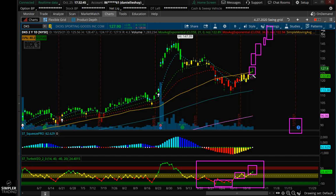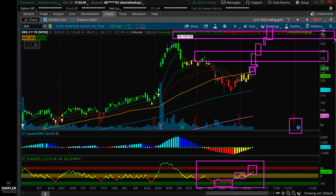As long as this can sit up above the 50 simple, hold there, and then have a follow through day, we should be looking at, at least a retracement into 135, if not 150. So personally, I would target 135, then I would target 150. I think it would be easiest to do with put credit spread, especially when you have earnings coming up. Like selling the 125s, buying the 120s, or selling the 130s, buying the 125s, something like that.